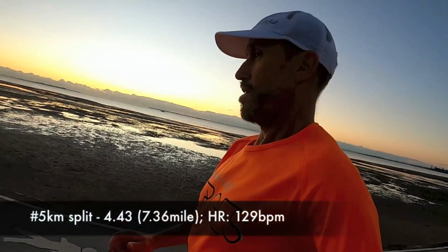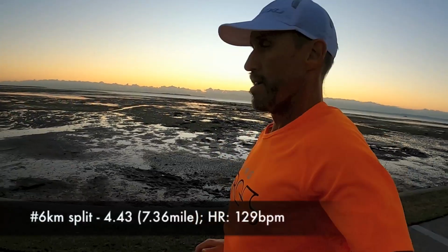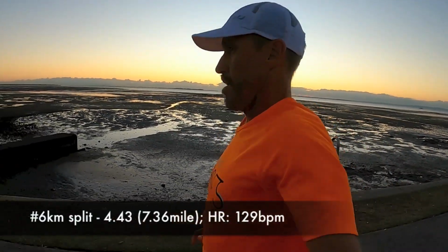The average for each kilometre was, as I said there, 130 beats per minute or less, and that was really great. And time-wise, this is where the real surprise was. I was expecting to be a lot slower in the test than what I have been, but as it turned out, I was only a few seconds slower than previous tests. So something to be said there.